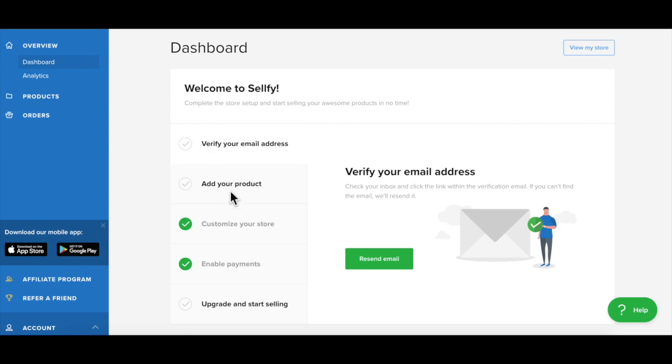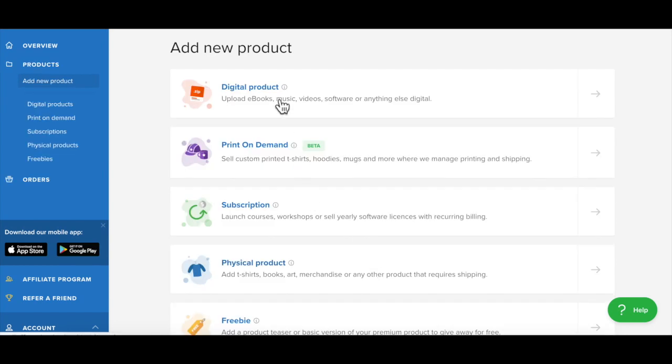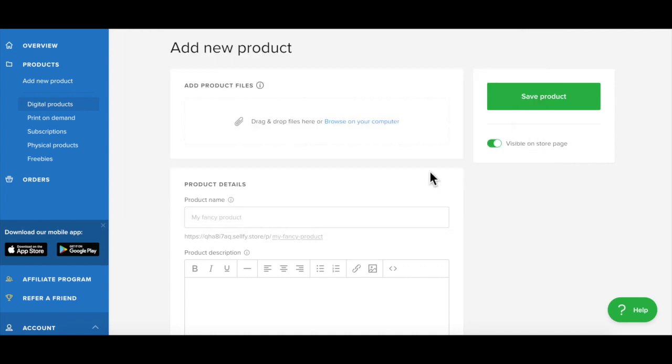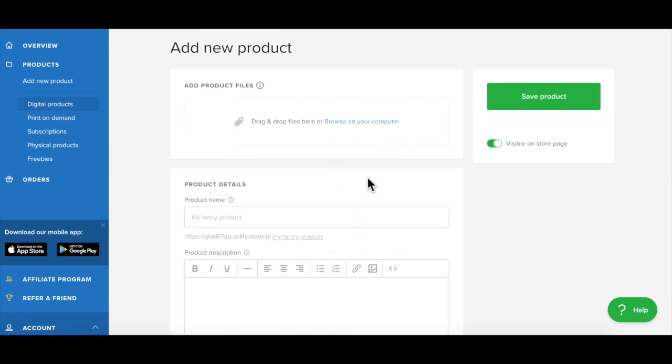All you have to do is simply click Add Your Product. Click Add Product, choose Digital Product, upload your ebook directly from your laptop or desktop computer, put your name, description, price, and all of that, and just click Save Product, and you will have a link generated to begin selling whatever digital items that you purchase from plrhustle.com.